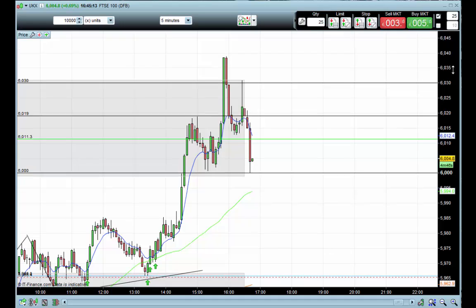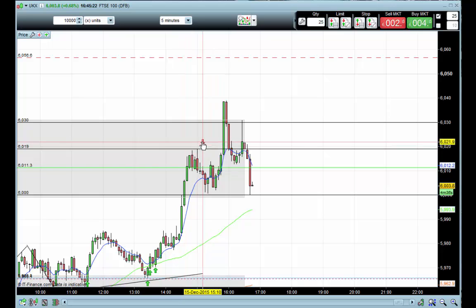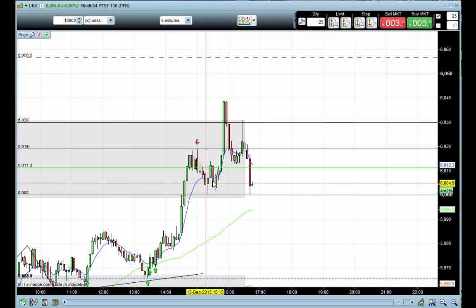This is an area where I would have been looking for sell positions. Now with this strong run up here, you may have chosen to wait. People on the training course, you may have wanted to wait for evidence before you sold into the market. It looked like it would have been a prudent idea. However, you get a pin bar here, the market falls down, it then rejects, pushes higher. However, as soon as it pushes higher like this, it rejects again and falls down.